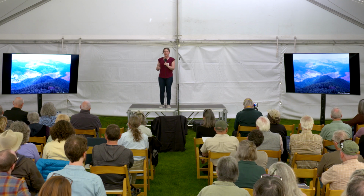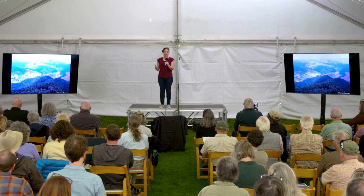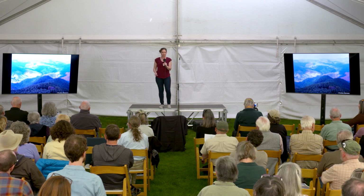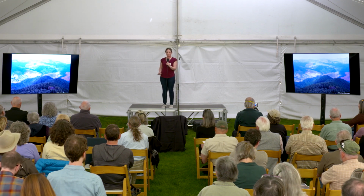And this history of logging extends today. So this is a photo that was taken, I think, in 2015, kind of showing this patchwork of large-scale clear cutting that you see throughout the watershed. This is taken before the fires.